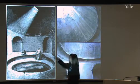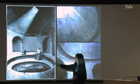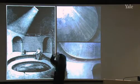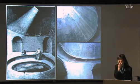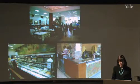And this is a restored view of what the frigidarium would have looked like with the pool in the center, a nice place to relax, the radiating apses over here, and then the dome with the oculus and with the light streaming in. Again, I can't underscore enough the importance of both of these frigidaria for the future of Roman architecture.